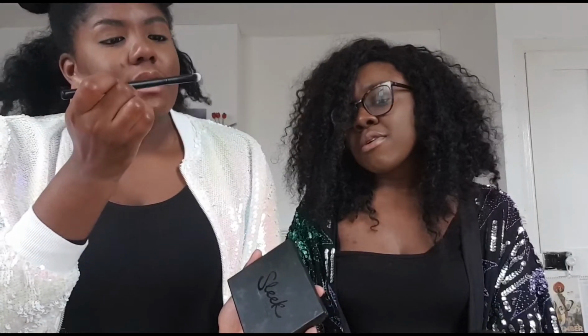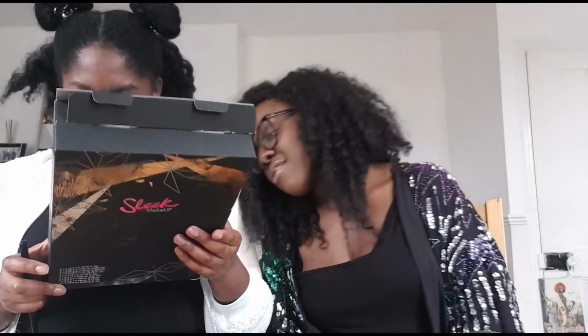What kind of brush is that? I don't know what it's meant to be, but it looks like some kind of duo fiber, flat eyeshadow brush. Did you get it in the box? Just look on the box. I mean, I think that would make sense. Shut up. She can hear me. Yes, I can. It's an eyeshadow brush.